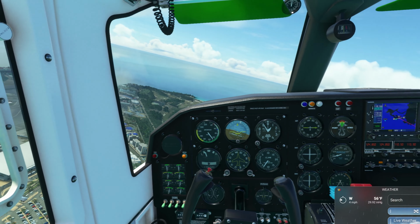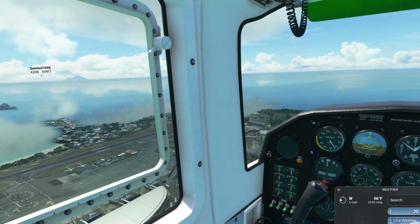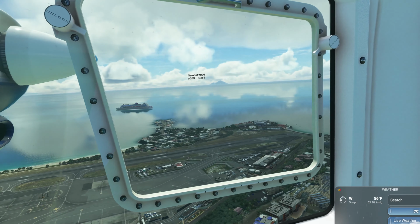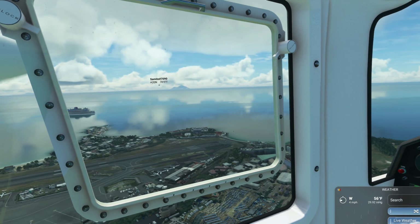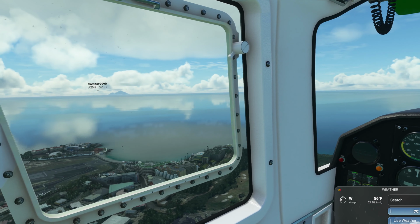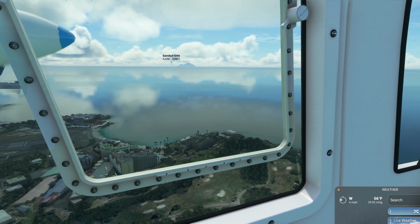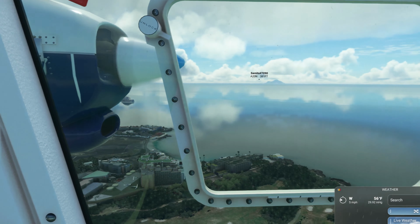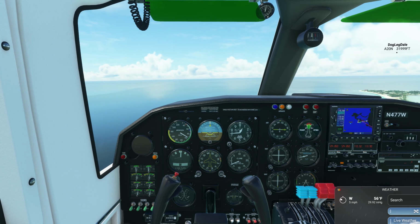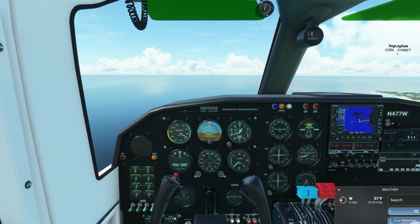I'll post, both these airports are available in the sim on the marketplace. I'm not really sure what they cost, but I think somewhere around $20. And there's that beach I was discussing with you earlier, where all the people are on the beach. And the ladies wear scantily clad bikinis. N477W14, wind 284 at 4, cleared to land runway 10. Guys live for that kind of thing, you know? Cleared to land runway 10, N477W14.